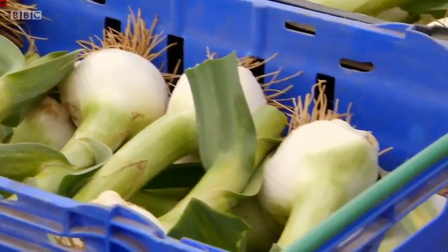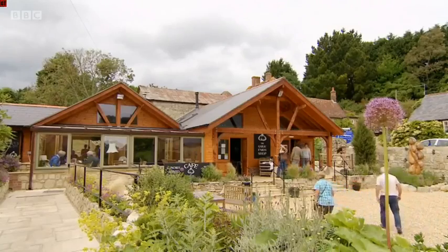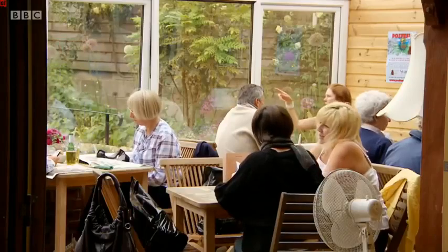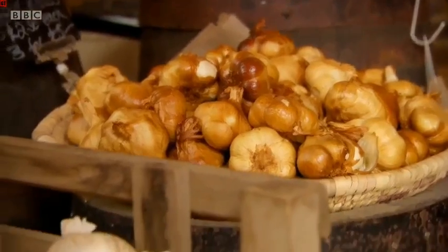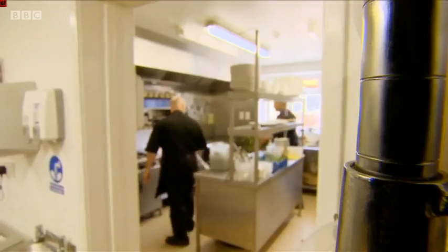As well as selling to the mainland, the garlic is also exported to Italy, Spain and even France. On site there's a restaurant where you can eat your garlic baked, steamed, boiled or roasted. Chef Charlie Bartlett gave me a taste of what's on the menu.